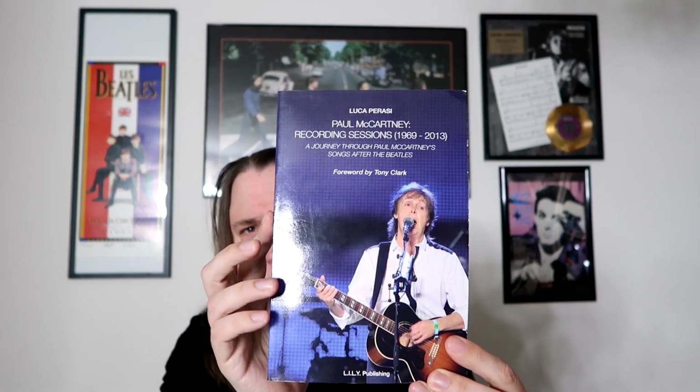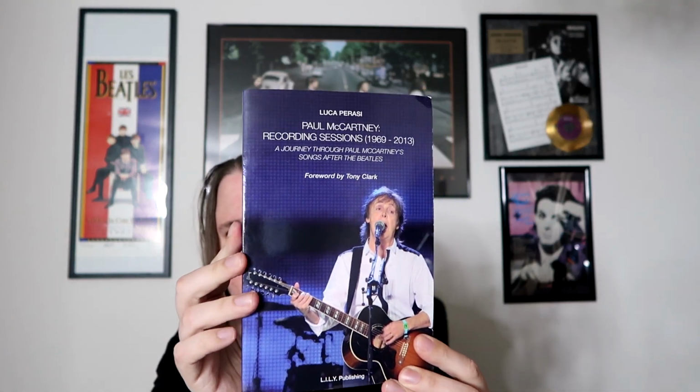Now, this was the last song recorded for the film, and this is per Luca Perazzi's excellent book right here. I'm going to end up doing a separate review of that at some point. This is Paul McCartney Recording Sessions, 1969 to 2013. So according to his book, and that's what I mean when I'm referring to the book in this review, basically, this was recorded either June or July of 1984 in one 3-hour session, which is kind of rare for a Paul song. Normally it would be over a course of weeks, if not months, or years in some cases.